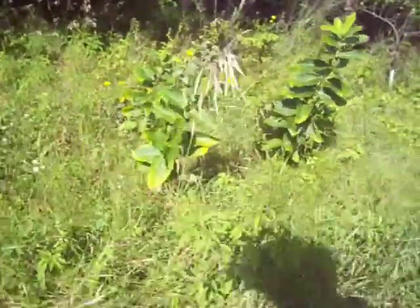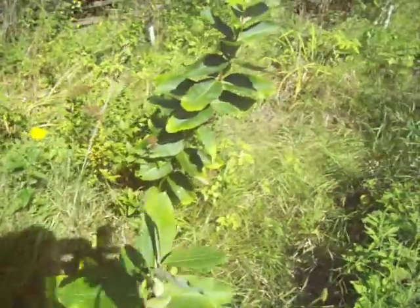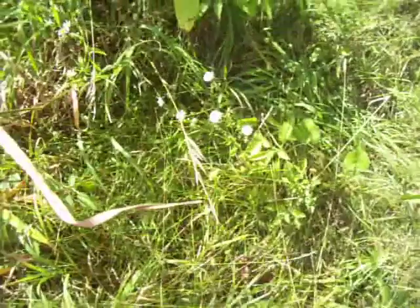Alright, what else have we got? Here is a golden meadowhawk. This little tiny dragonfly. If you put a shadow over him, he'll fly away. And we have these little tiny flowers.